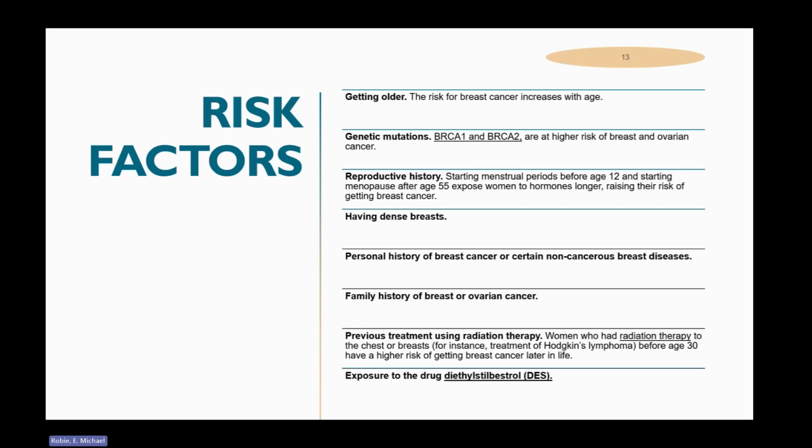DES was a medication that was used back in the 60s and 70s for things like preterm labor. So we're starting to get out of those patients, but there's still a handful of patients who received DES back in the 60s and 70s that definitely increased their risk for breast cancer. And then anyone that's had radiation treatment to the chest. So not necessarily radiation because of breast cancer, but maybe they had a lymphoma or some other type of lung cancer or something like that before the age of 30, they have a higher risk for breast cancer.